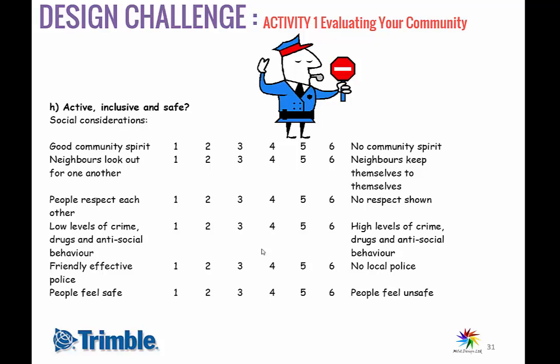The final one we have is active, inclusive and safe. Is there a feeling of good community spirit? Is it a friendly place to be? Are the levels of crime low? By answering those questions and evaluating where we live, it gives us a better understanding of the things that we want to improve and the things that we want to adopt.